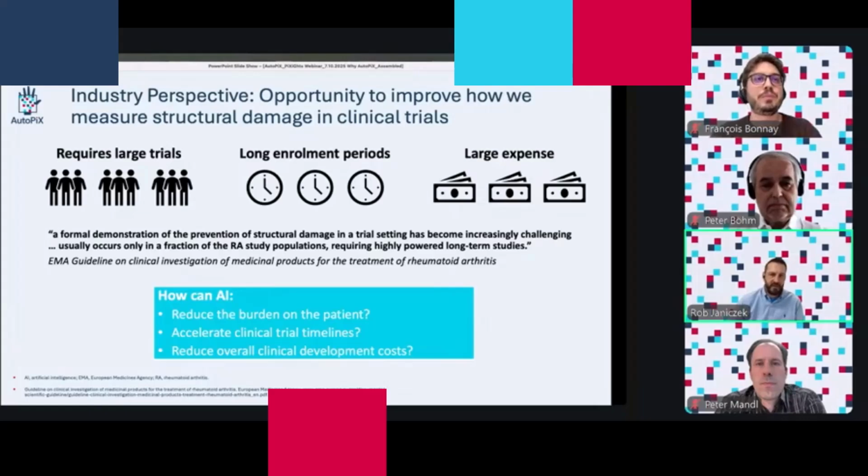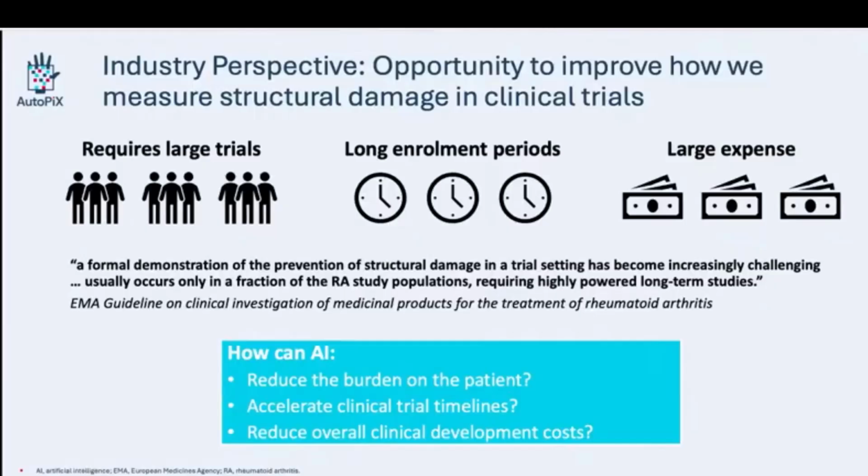So currently measuring structural damage and the inhibition of structural damage requires very large trials. This is due to several factors: the slow progression of structural damage, modern patient populations who are treated earlier, and the relatively short time patients can ethically remain on placebo. As a result, only a percentage of patients in trials exhibit any measurable changes with the current scoring methods, which means we need large trials and sample sizes to detect those differences.